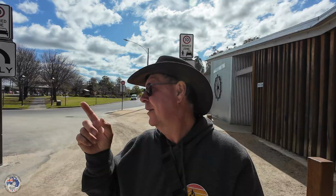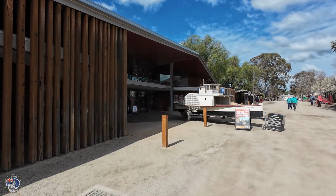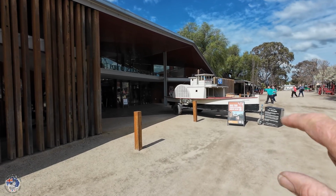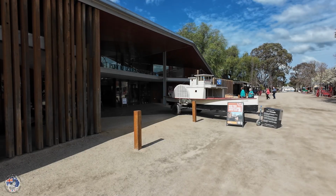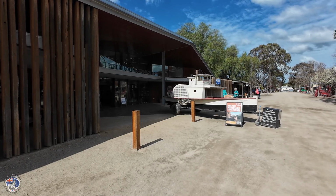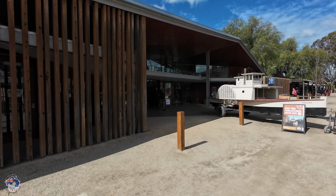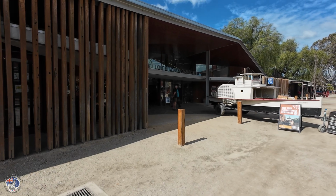Okay, we've made it down to the start of the town and we're actually going to go inside here and see if we can book a ticket for riding on one of the paddle boats. So there's the Adelaide, that's one of the oldest boats here, built in 1886 I think it was. That's only a model though, but we're going to go in here and see what we can do about booking a ticket to go on a bit of a cruise.